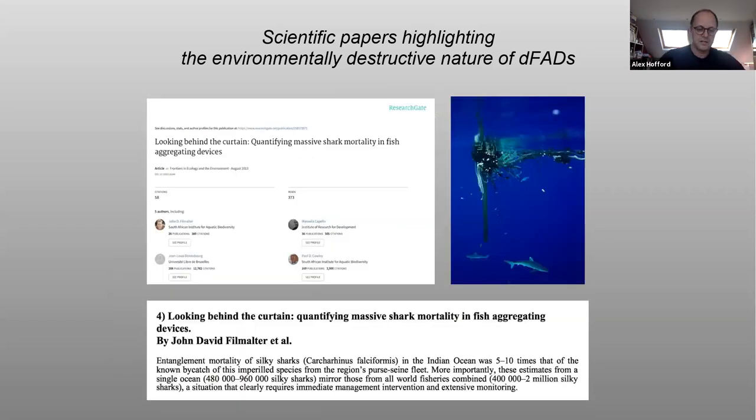Next slide. Entanglement mortality of silky sharks in the Indian Ocean was 5 to 10 times that of the known bycatch of this imperiled species from the region's purse seine fleet. More importantly, these estimates from a single ocean, 480,000 to 960,000 silky sharks, mirror those from all the world's fisheries combined. That's 400,000 to 2 million silky sharks, a situation that clearly requires immediate management intervention and extensive monitoring. Next slide.